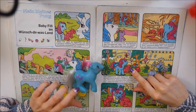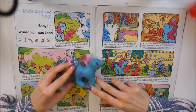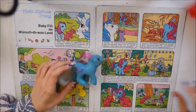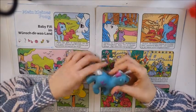That's not what they were released with, but wouldn't it have been cool if she really had come with two poodle friends, a little smaller than Spike size? Anyways, you can see she actually has white and pink hair.